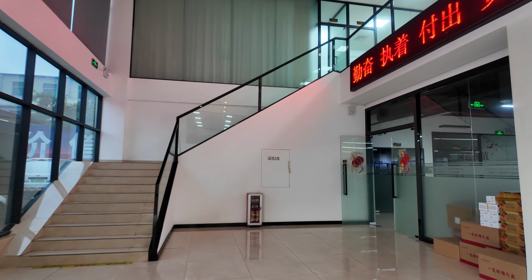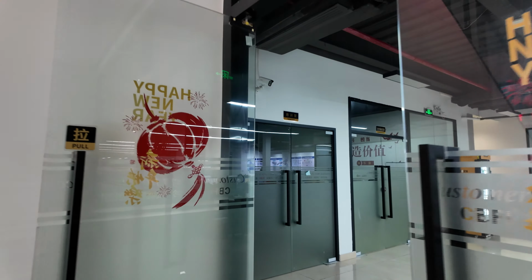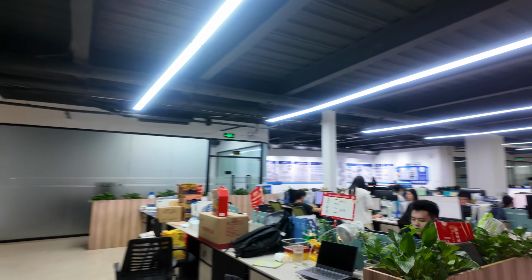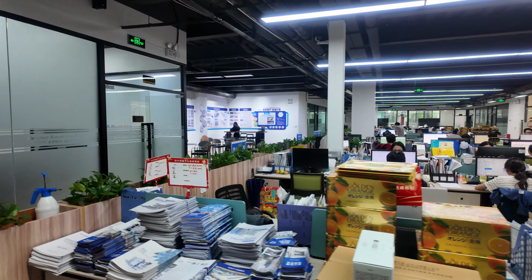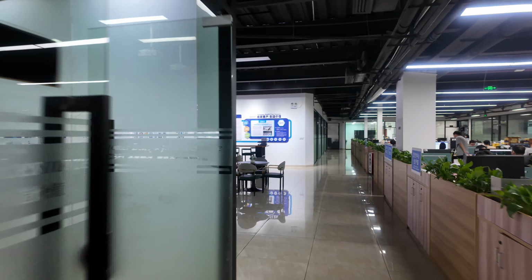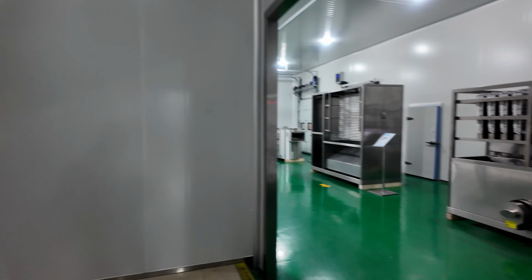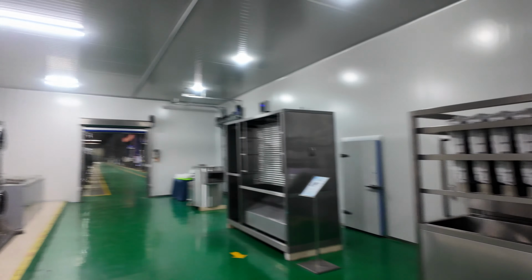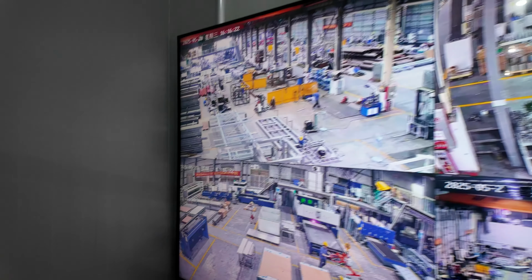I will show you the factory. I'll walk you around so you can see what our factory is like. This is the first floor. The first floor is the delivery team, domestic sales team, and so on. Our factory is just next to the office building. Now we have the second factory. This one is 30 minutes away from here.